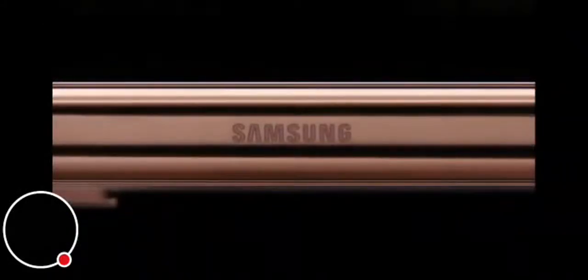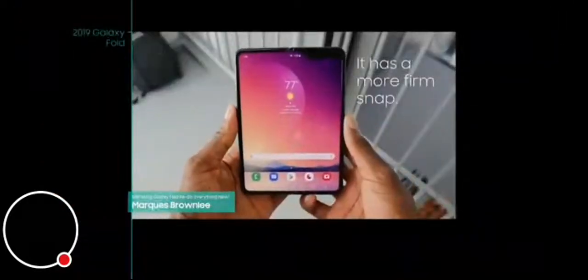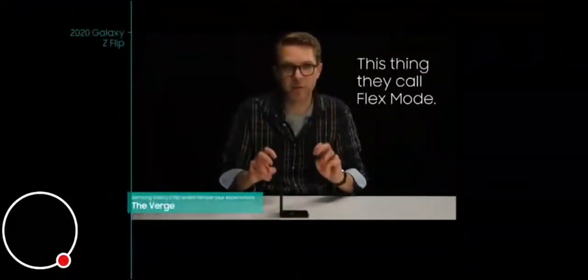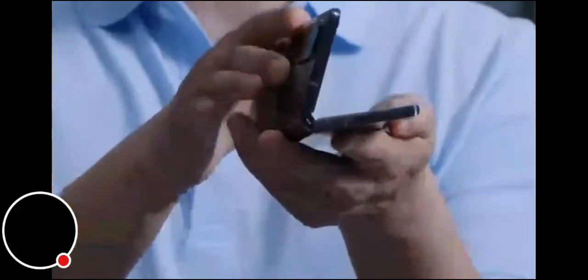But for a display like this to open and close properly, you need a pretty complicated mechanism. This hinge, too, is constantly being improved. It has a more firm snap to placing it flat and then unsnapping it from flat. You can stand it up like this in this thing they call flex mode. What will the next one be like? We designed the Z Fold 2 to stay open at multiple angles, like the Z Flip.